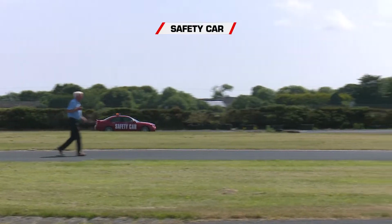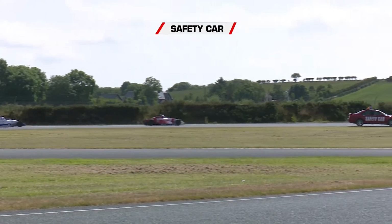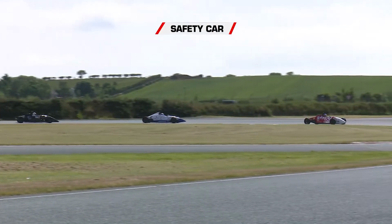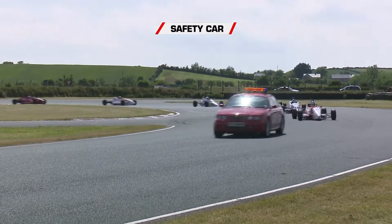Everyone, as we normally see, weaving from side to side to keep temperature in the tyres and the brakes, keep the tyre pressures up, so that when they do get racing again, they don't have a surprise when they hit Debtor's Dip at full pace.